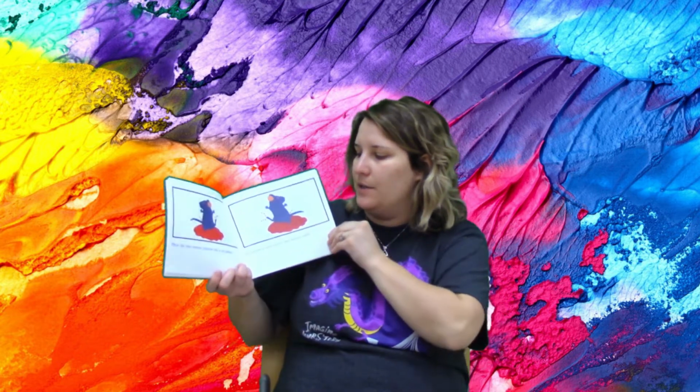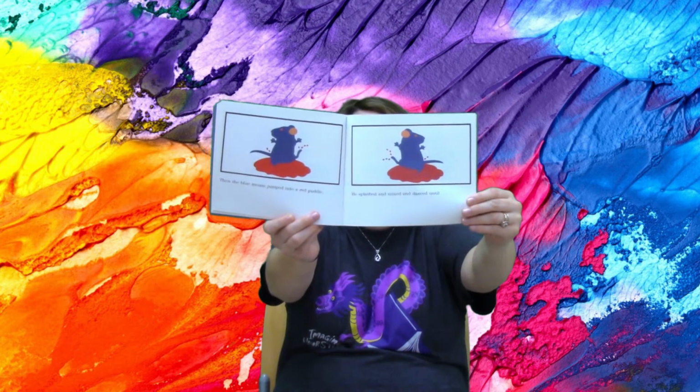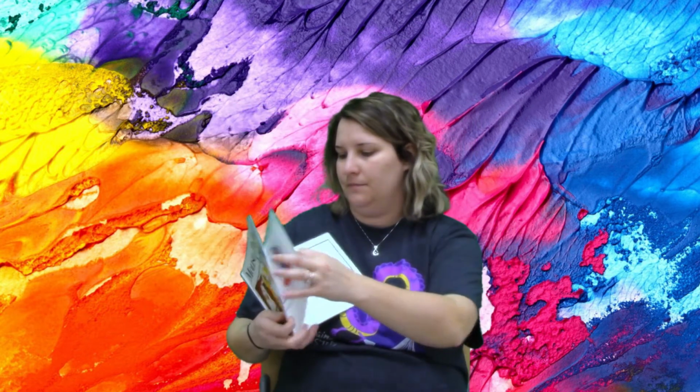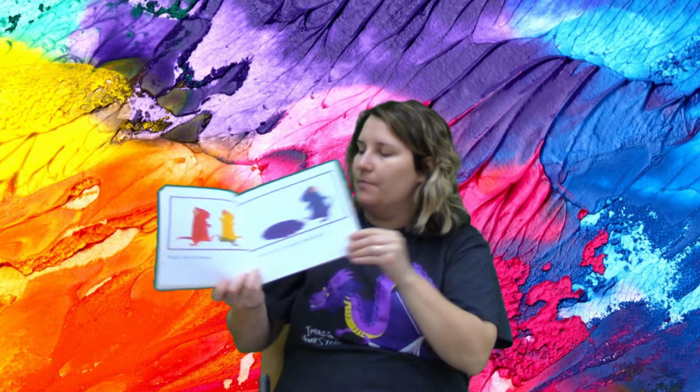Then the blue mouse jumped into a red puddle. He splashed and mixed and danced until... "Purple," they all shouted. "Blue feet in a red puddle make purple."